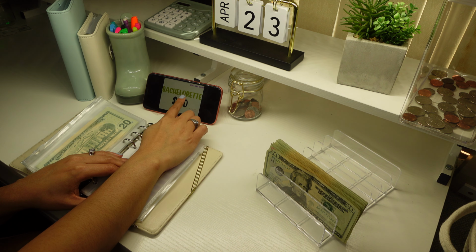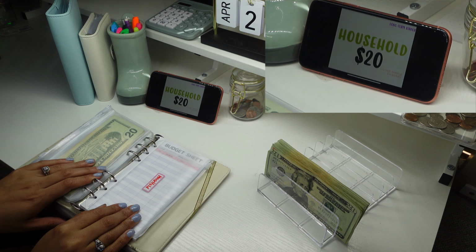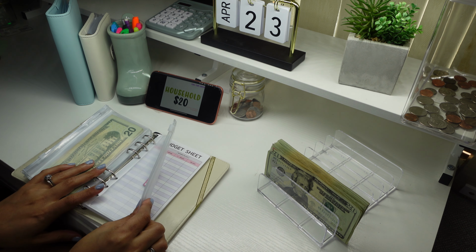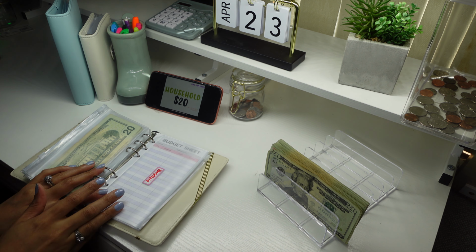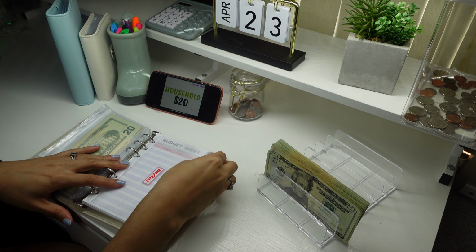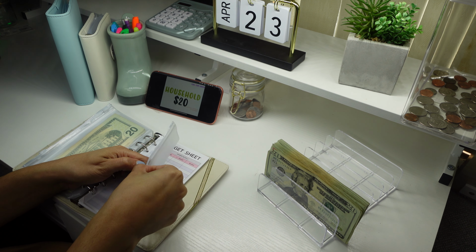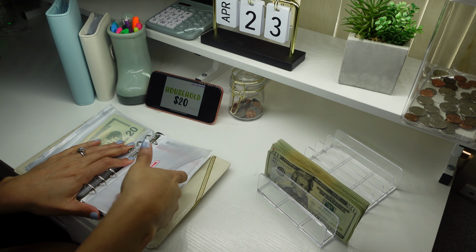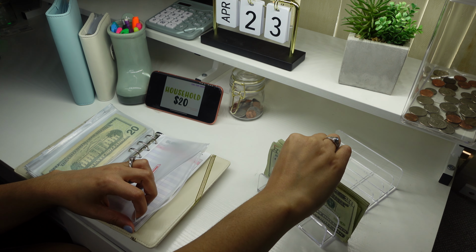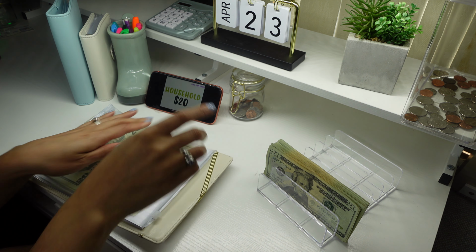All right, next up is household. Okay, and that is $20. So this is one of our newer folders. This will house anything that we need in the household, like cleaning supplies or paper towels or like a sponge, anything like that that was really used in the house. So we'll go ahead and open this up. This is, again, one of the newer ones, so I always have trouble with these at first, but it's kind of exciting because it's like a new fund. There we go, $20 there.